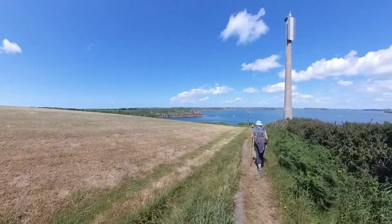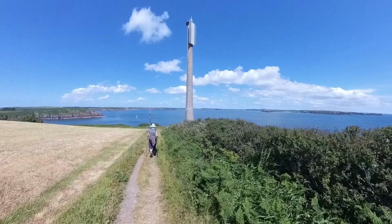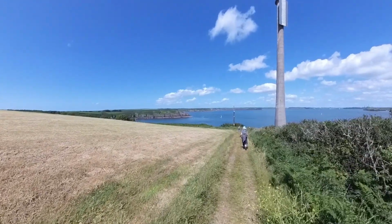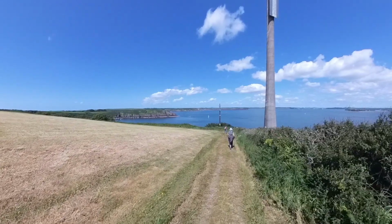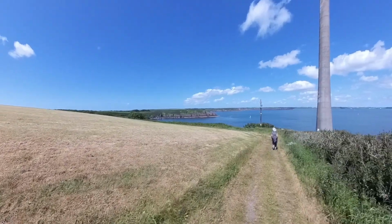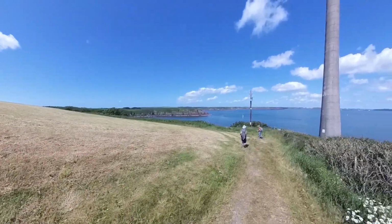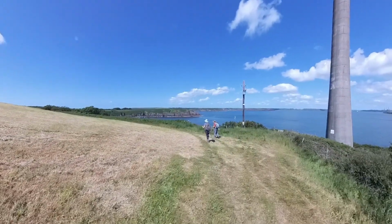Great. We're now over the brow. We can see further light piloting ships into Milford Haven, and we can now see Dale Fort, where we had a trip a little while ago, a year or so ago, with the friends around Dale Fort. So we've just got to go round this part, which I think includes going through some woods, and then we'll be into Dale, and that will be the end of our walk for today.